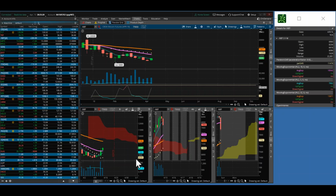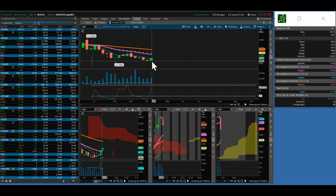Quickly looking at the charts. Bitcoin futures closed at 7,900. The market needed to close above 79.82 to regain full momentum on the weekly chart. The market failed to do so. Got close, but no cigar. Therefore, it is questionable if the rally will continue into next week.